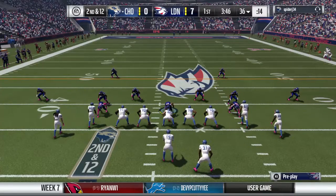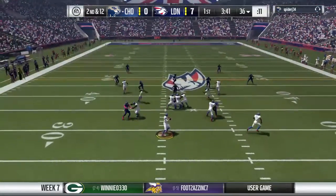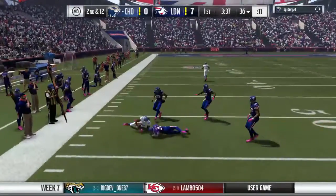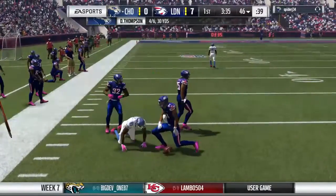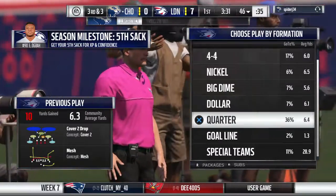Hurry up, here we go. Green 39. Green 39. Now they'll throw here out of the gun. Quick hitter here, it's complete. And he'll be taken down at the 46-yard line. They'll wind up getting 10 back as that sets them up for third down.